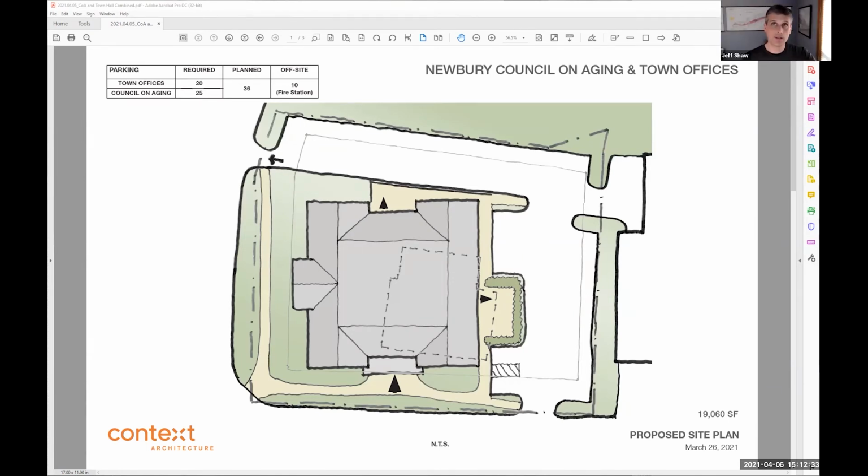The state of the construction market right now, I'd say, is a pretty crazy market right now. Right, it is. Everything's all over the map.